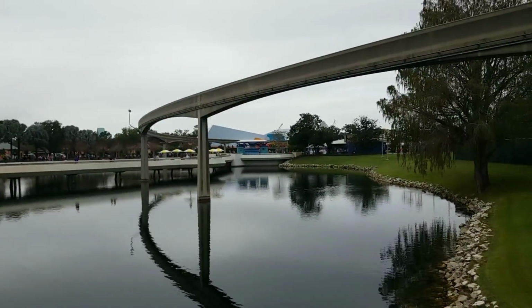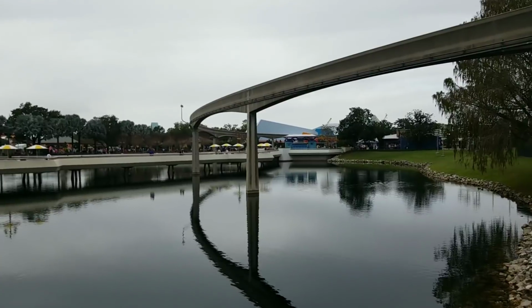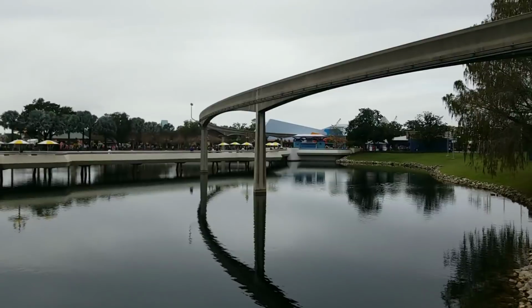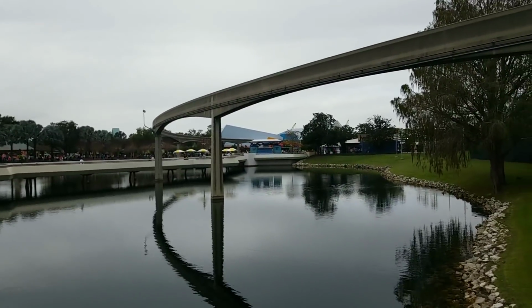Always a pretty view here. Charles, I was never a huge fan of Horizons. Always felt dated to me. Well, back in the day, it wasn't dated.